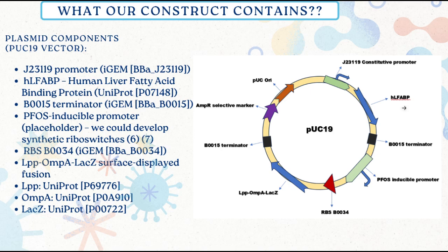We chose this protein because it has been shown to bind PFOS with high affinity, which makes it a good intracellular sensor. After the protein, we've got the B0015 terminator, which stops transcription cleanly after HLF-ABP, and it helps prevent interference with downstream parts. After this, we've got the PFOS inducible promoter. So this is currently a placeholder since no natural PFOS sensitive promoter actually exists.